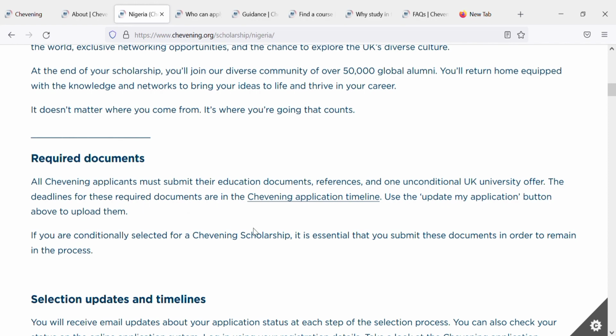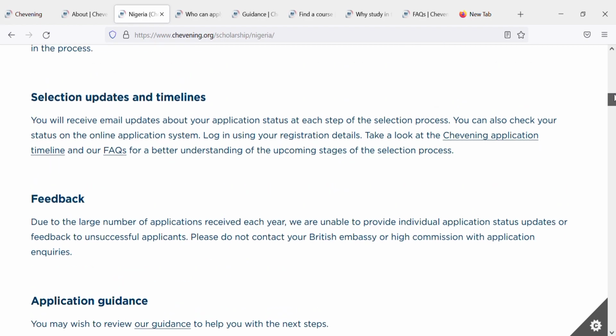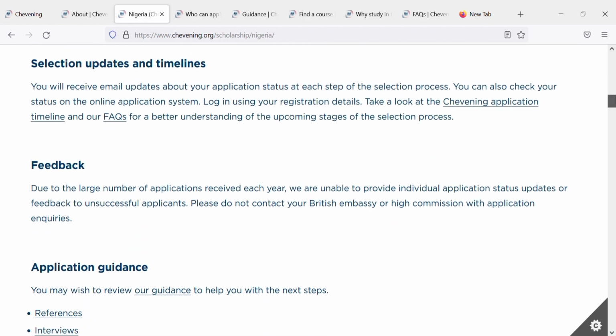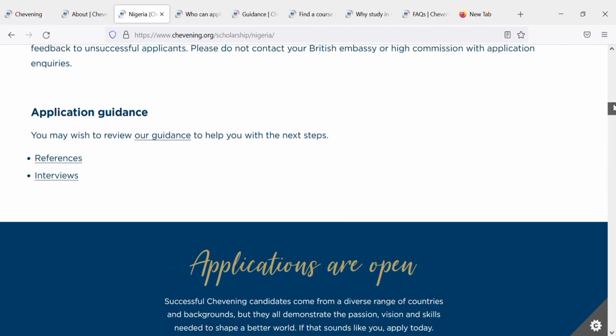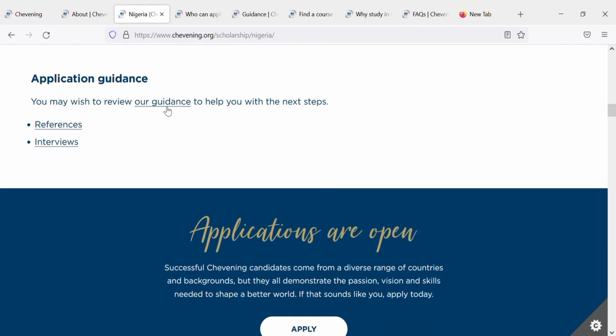If you are conditionally selected for the Chevening scholarship, it is essential that you submit these documents in order to remain in the process. Alright, so you find all this. You can also click on guidance, references, and information for interview. So I'll go ahead and click apply again. There's a pop-up.